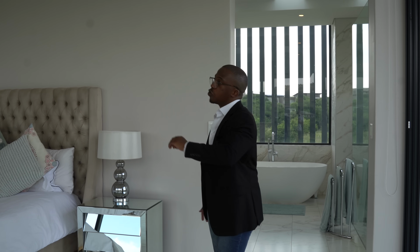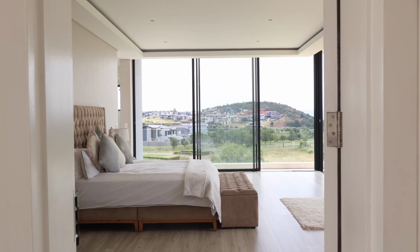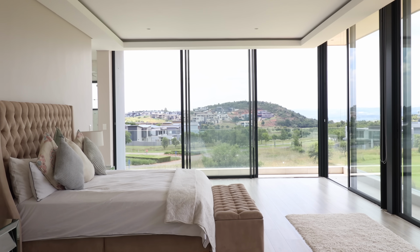Coming towards you guys now, having the view of this entire bedroom area. To my right, we have the bed. To my left, we have these floor to ceiling sliding doors. Throughout this entire bedroom here, we do have these sliding doors. I mustn't forget to mention that there is aircon in this room, but we have sliding doors which can open all the way up. And the fact that we do have a corner here allows you just to have a full view of this entire golf course.